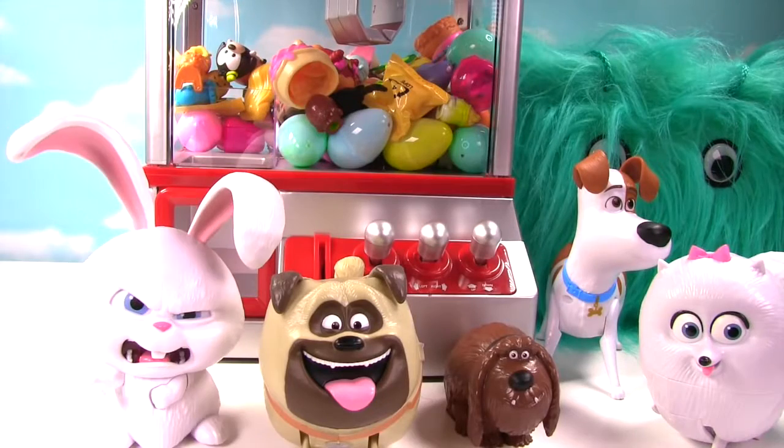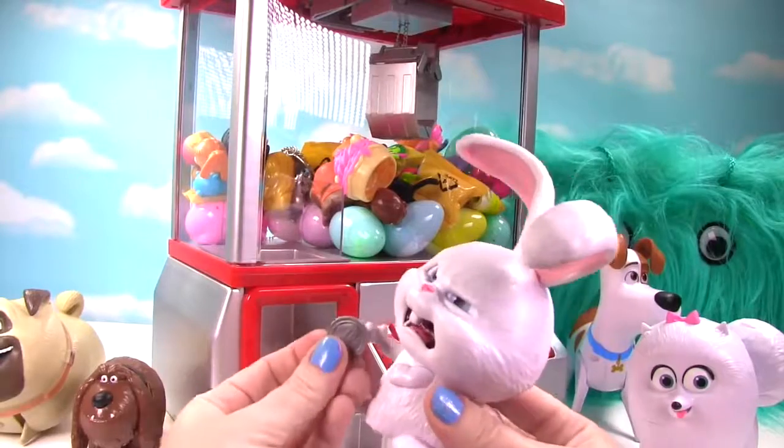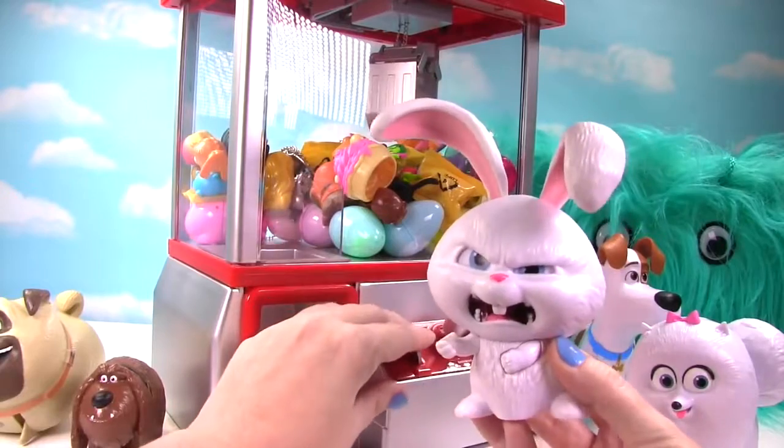Miss Hands, I want to try. Please. Okay, Snowball. Okay, Snowball, I'll put your coin in for you. And remember, you have to move fast to beat the clock.